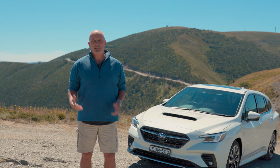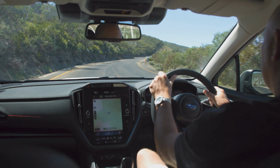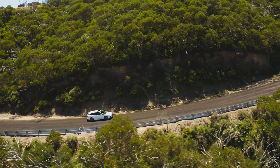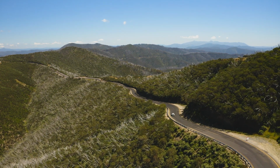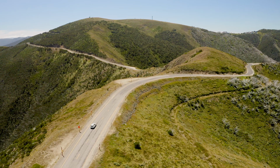Well, as the saying goes, you don't know what you don't know, and I feel a bit silly for not knowing about this. It's just stunning. Mount Buffalo there, Mount Hotham, and this road. I didn't think we'd find anything that would match Tasmania and that west coast, but this is amazing. This on this, it's just, it's driving.